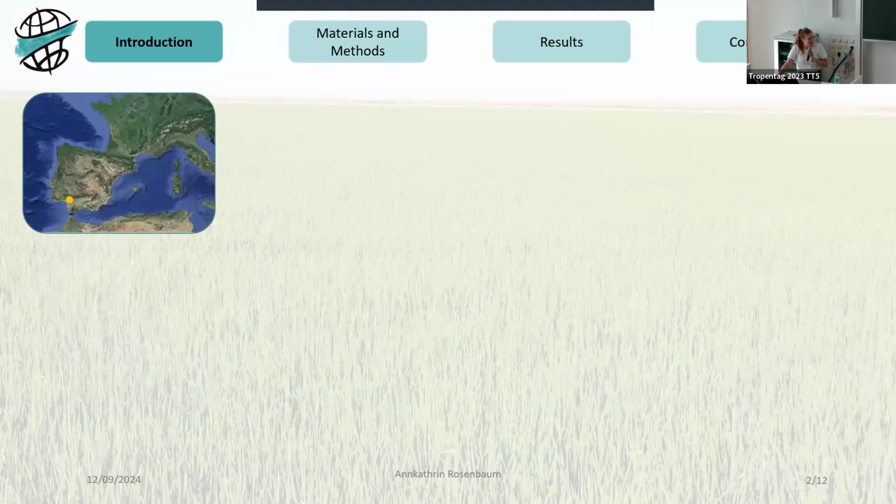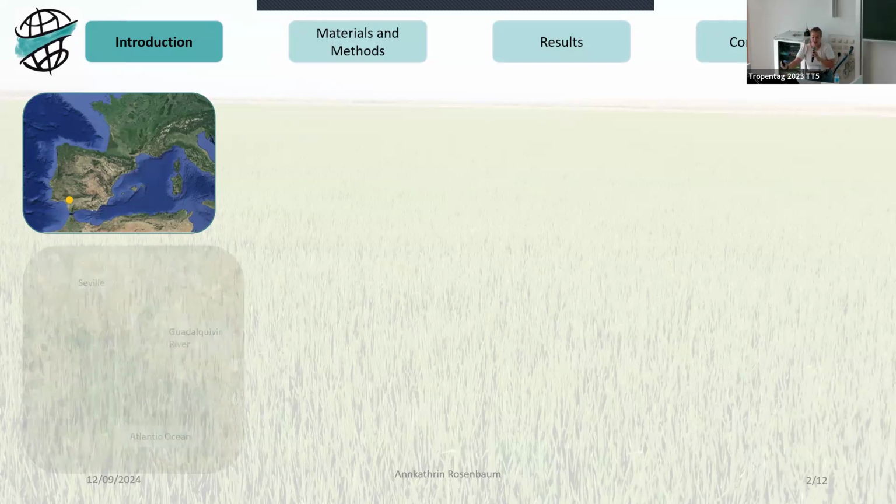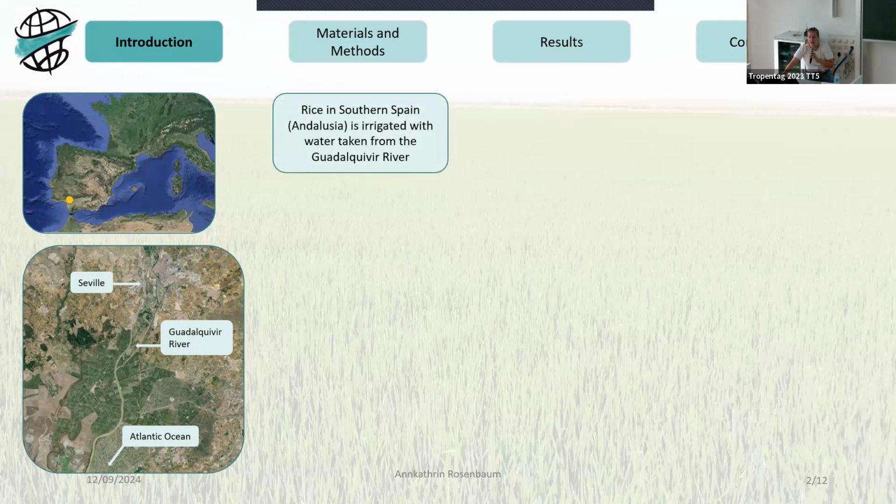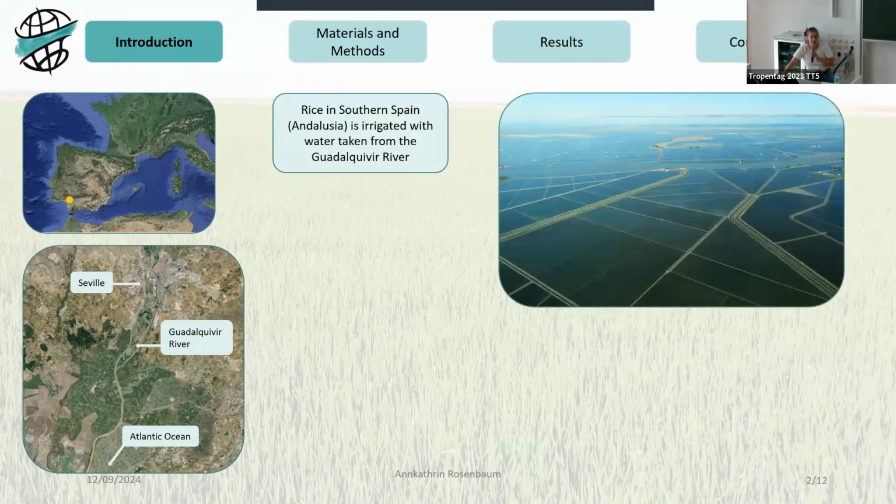Let me take you to southern Spain. The little dots, that is actually very funny. I've talked to a couple of people here, and the first thing that happens when I talk about my research is that people tell me, I didn't know that there was rice in southern Spain. And as a matter of fact, there is. We have approximately 40,000 hectares in Andalusia, and it's irrigated, lowland rice, and the water is taken from the Guadalquivir River and then distributed over a channel irrigation system to the different rice plots.